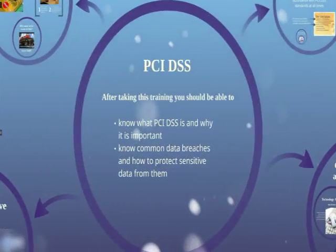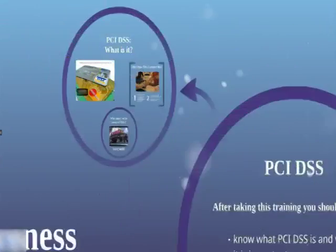After this training, you'll be able to know what PCI DSS is and why it's important, and also know common data breaches and how to protect sensitive data from them.